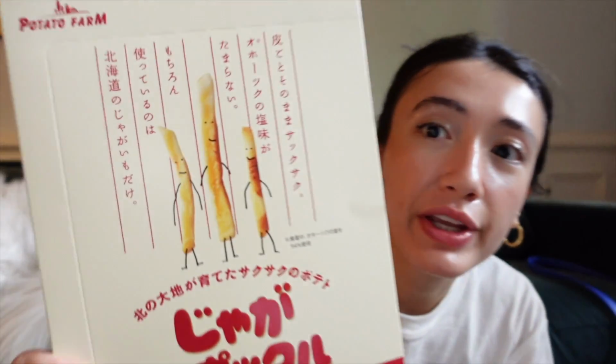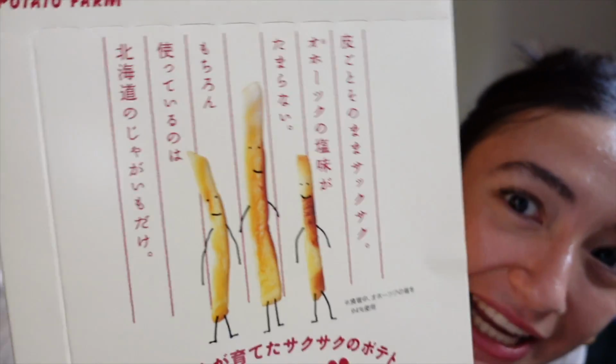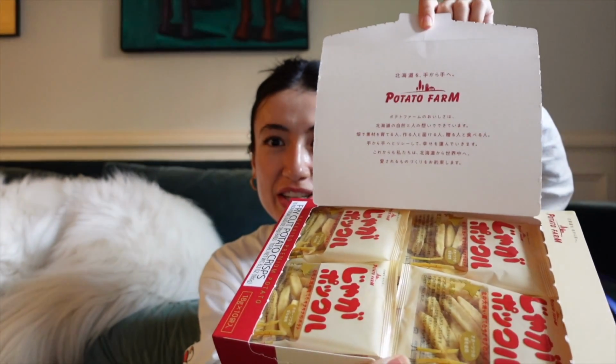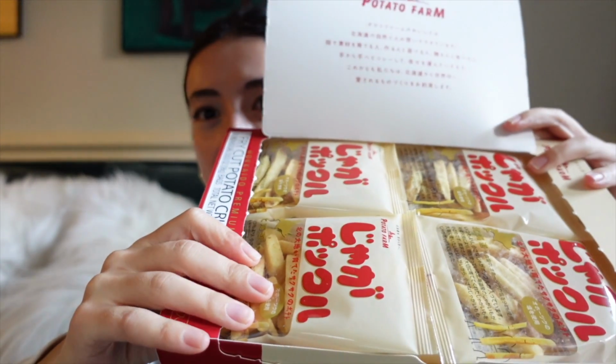Someone is desperate to eat these, so I'm gonna open it up. Little happy French fries. They're all friends before they get eaten. Very important thing about Japanese packaging is to honor how the packaging was made. So it says open from the side. And then we've got like a suitcase style opening. Nice little message here. And there's 10 individually wrapped packs. This is what it looks like.